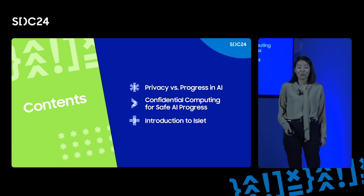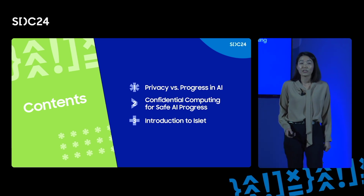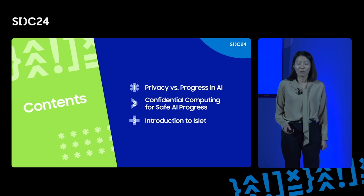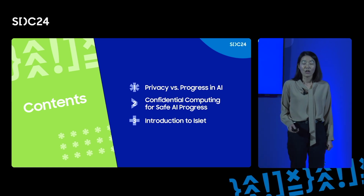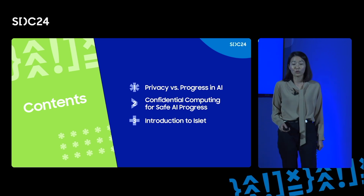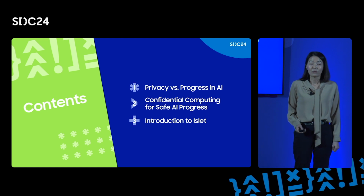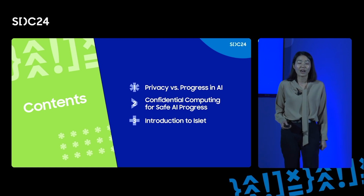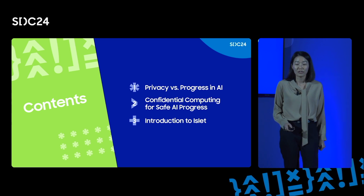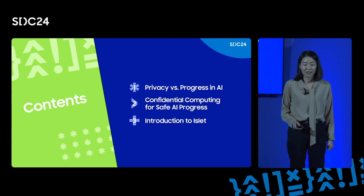Let's quickly go over what we'll cover today. First, we'll discuss the privacy concerns surrounding the rapid growth of AI. Then, we'll dive into how confidential computing offers a solution for advancing AI safely. And finally, I'll introduce Islet, our on-device confidential computing solution that brings these ideas to life. Let's get started.